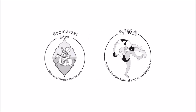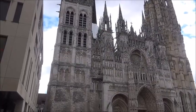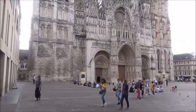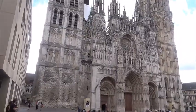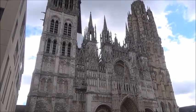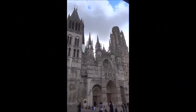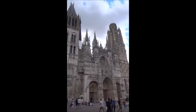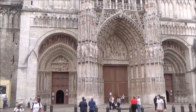Rouen Cathedral, in French, Cathédrale primatiale Notre-Dame de l'Assomption de Rouen, is a Roman Catholic church in Rouen, France. It is the see of the Archbishop of Rouen, Primate of Normandy. You can see how beautiful this cathedral is, the outside of it. As far as architectural tradition is concerned, it is built in the Gothic architectural tradition, with all those pointy spirals.